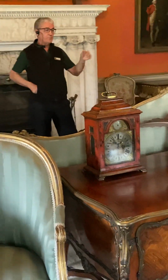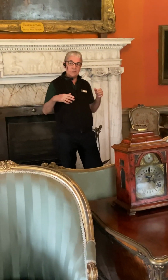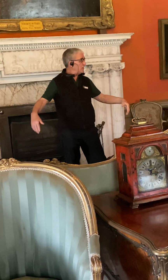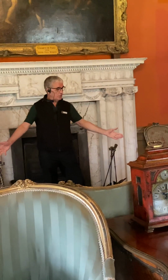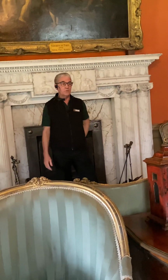He was a single man, and he was able to travel into China. Not many Europeans could travel into China. British ambassador would get you in, and he had this lovely carpet made, and he brought it back here for this room.